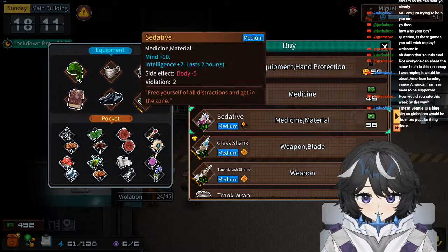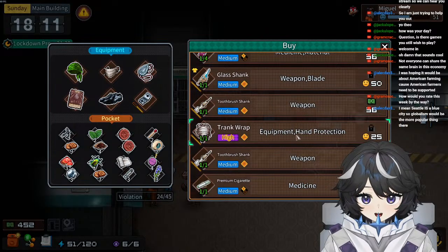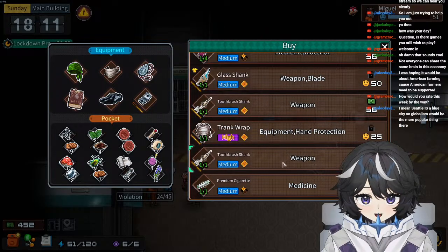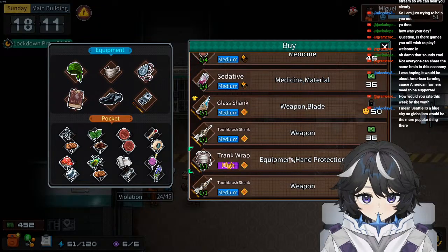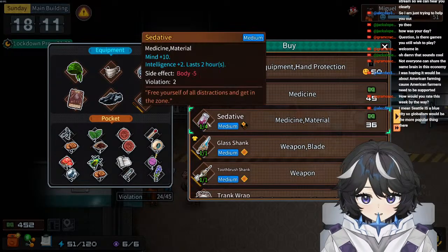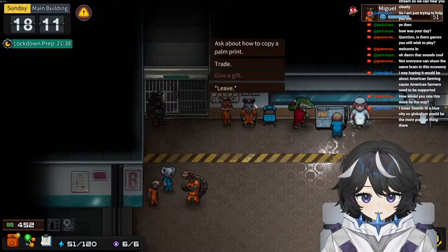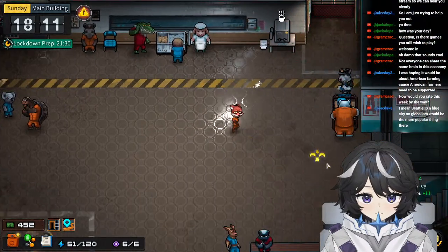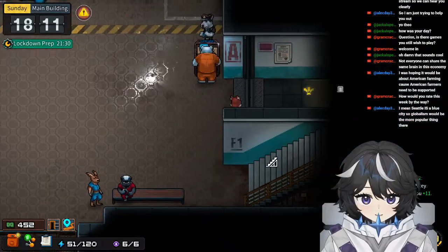Laxatives, sedatives. I forgot we need to also make the funny cookies. Toothbrush shank is funny. Premium cigarette. Toothbrush shank. Sedatives and laxatives. Alright. There's a shower. We don't need a shower, though.